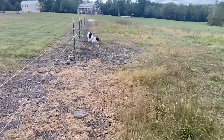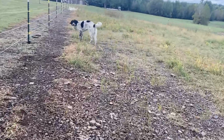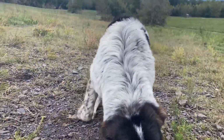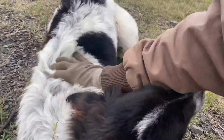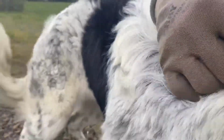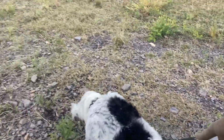Hey, Pippa. Hey. What are you doing? Come here, pretty girl. How you doing? One of your flock is gone. I'm so sorry about that. It's not your fault. She wasn't killed by a predator. You did good. Good girl. I need a poop sample and not from you.